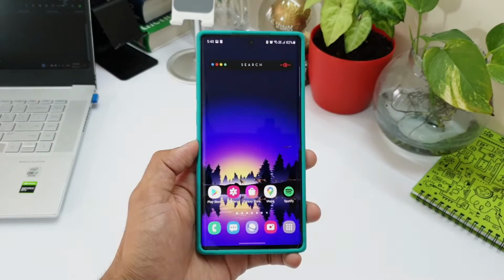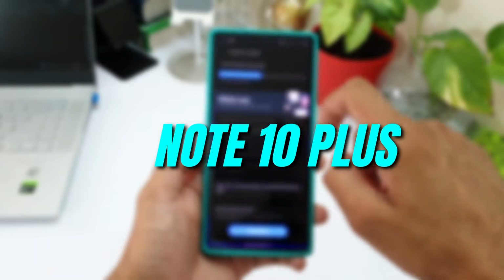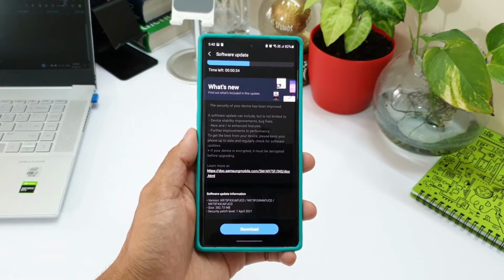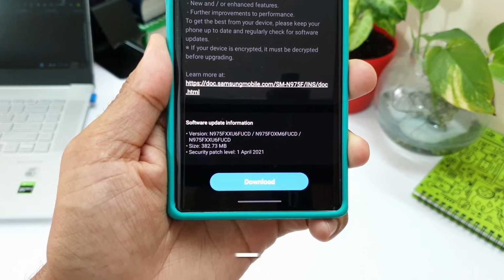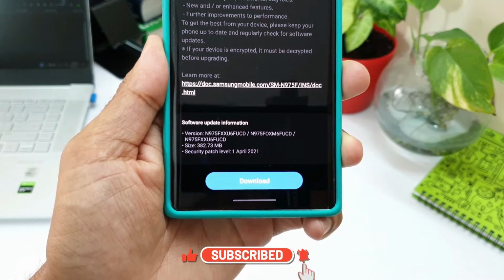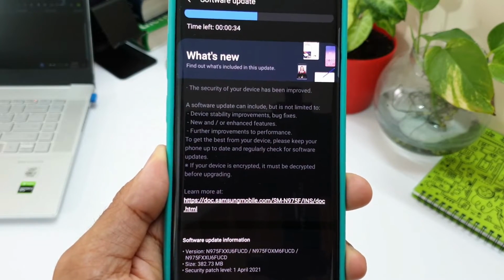Alright, I just want to update you guys about the latest update that has arrived for Samsung Galaxy Note 10 Plus, the Exynos version. This is of course the security patch level for 1st of April 2021. As you can see here, the size of this update is about 382.73 MB, which is slightly more than usual. Usually we get around 200 to 300 MB. This time it's almost about 382.73 MB.